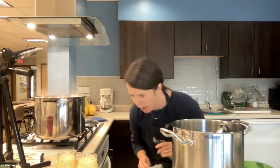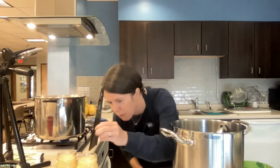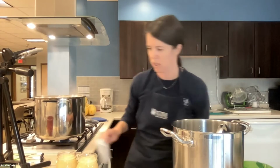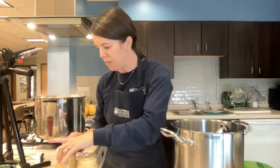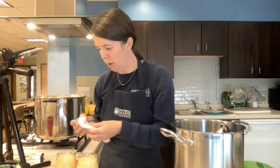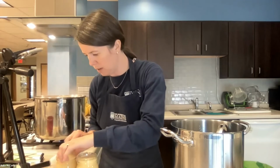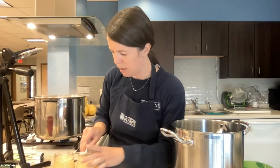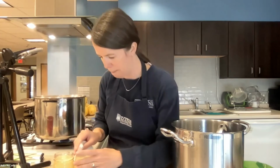So I'm happy with my air bubbles, and I'm going to remeasure the headspace just in case that changed it, which it didn't. And then proceed with putting the lids on. So I'll wipe off the rim of the jar where I got a little bit of applesauce. You want to have a nice clean contact between the lid and the jar.